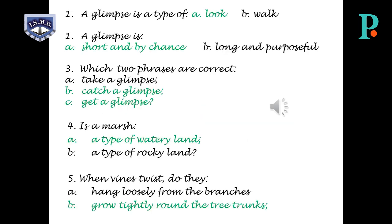The answers to all the questions above are, of course, a glimpse is a type of short look, which you can get or catch by chance. A marsh is a type of watery land, and twisting vines grow tightly round the tree trunks.